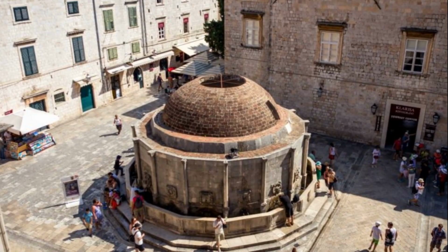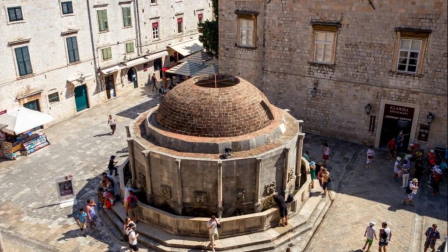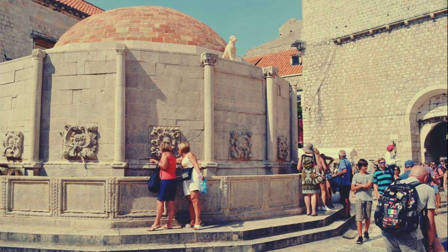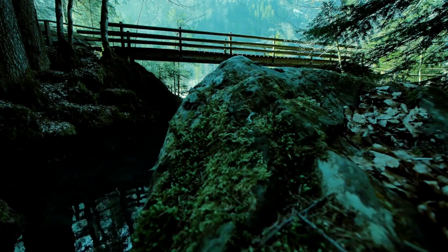The column served practical purposes too. It was used to measure lengths and host proclamations. These landmarks are central gathering points and are featured in many cultural events, including the festivity of St. Blaise and public performances.